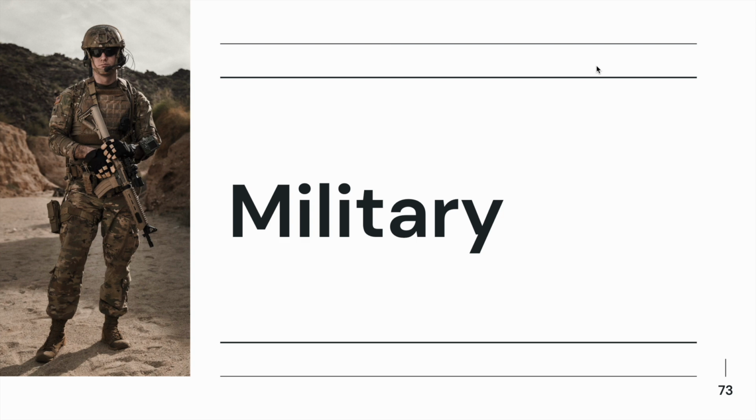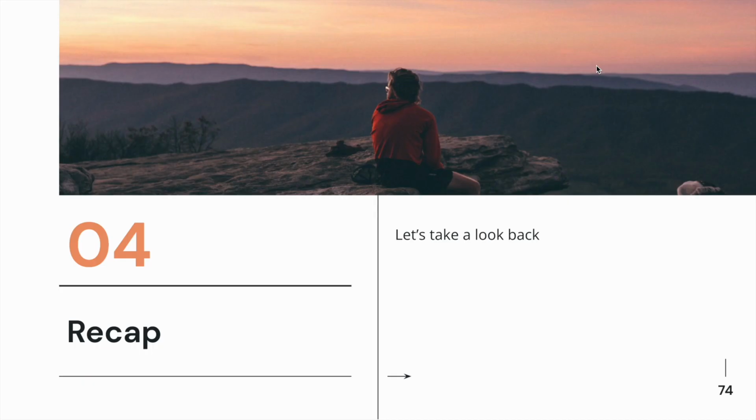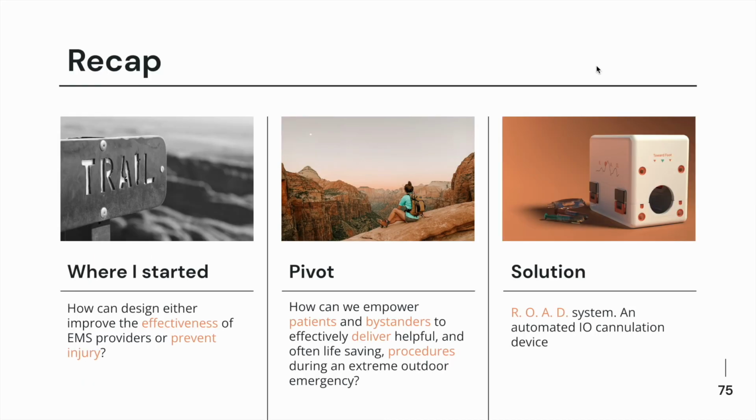Currently, most of the servicemen and women aren't trained to administer this level of medication to patients. However, there are numerous scenarios where this device could be the difference between life and death. Now, let's take a look back and do some recap. I started this project with a group of people in mind, EMS. I asked the question, how can design either improve their effectiveness or prevent injury?